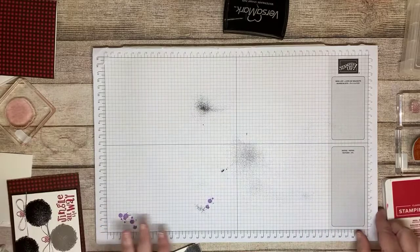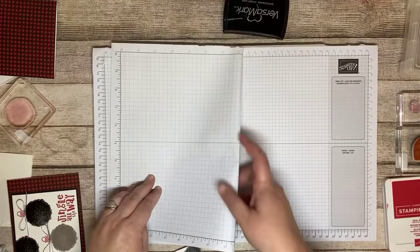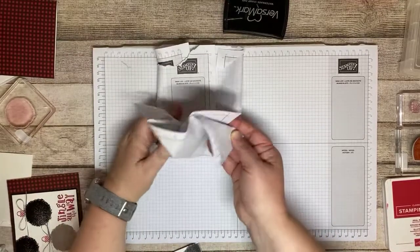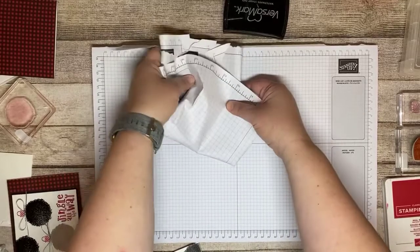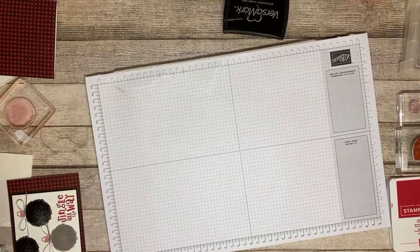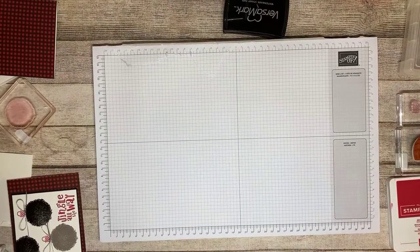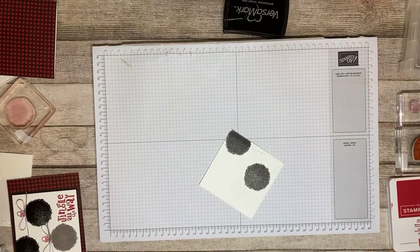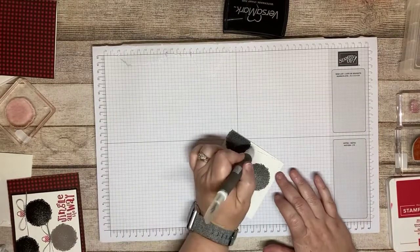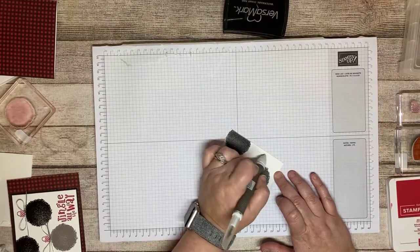I'm going to take this off because I don't like mess. It will drive me crazy. And I know that's loud and I'm sorry. I'm going to take that off. So now I have a clean little area, and I'm going to take my putty from my Take Your Pick tool, and I'm going to get that up. And look what it just did.